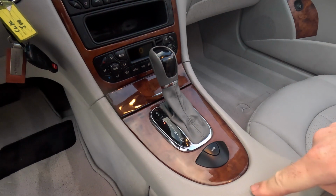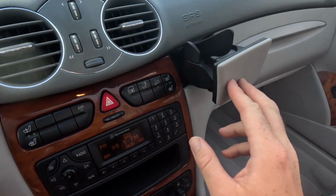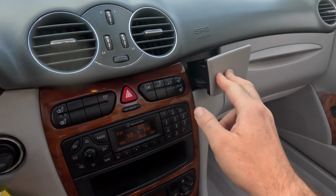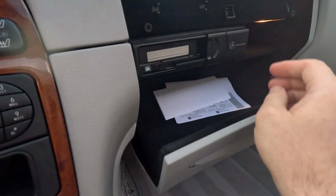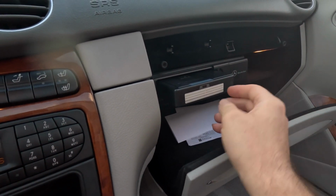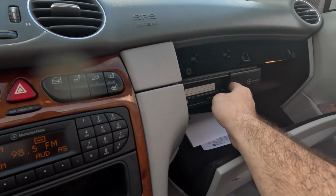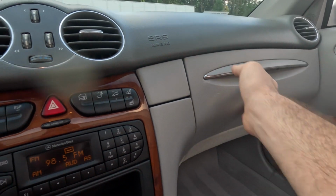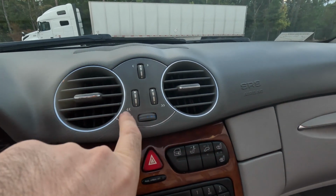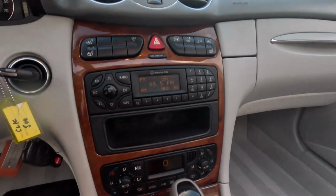They did away with the over-engineered cup holders on the W208s, and they did this beautiful thing right here. It's way less fragile than the earlier cars. Mercedes-Benz CD player right here, and there we go, the magazine ejects. You also have a pen holder right here, which is always fun. Usually these are all nasty and sticky. This is not. Dash obviously not cracked. All the wood is in really good shape.